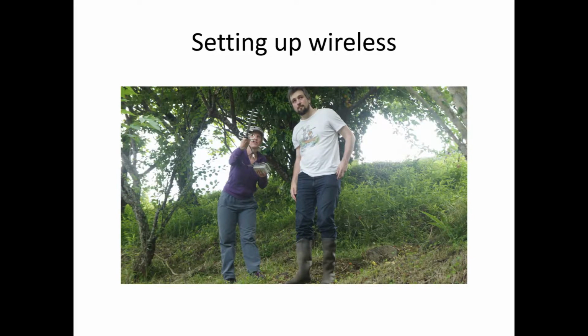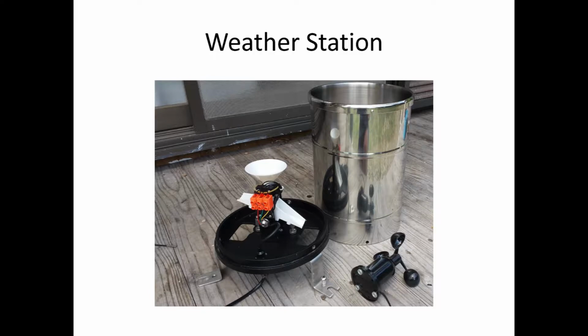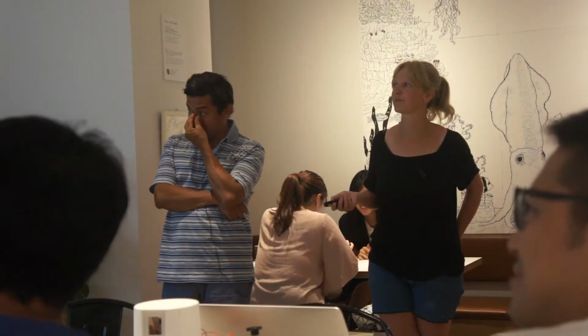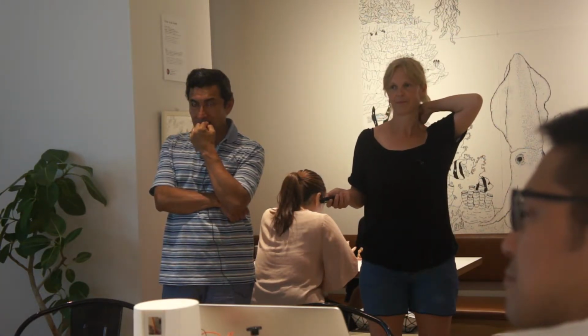The main thing is that it's a pretty harsh environment because there's a lot of insects. So we have to have sealed boxes, or else spiders and beetles will start making homes inside the boxes. There's no power, so they all have to be solar powered, and there's no internet infrastructure in the field, so they're all wireless. We're setting up wireless links out to a place that has a connection to the internet, so that we can send the data to a server on the internet.